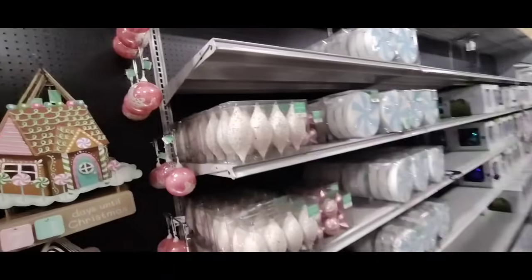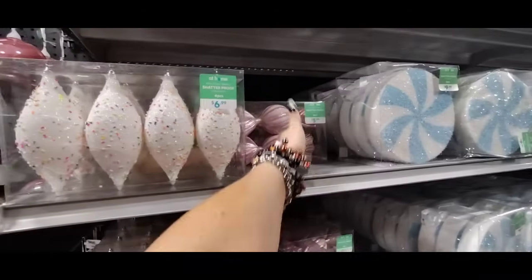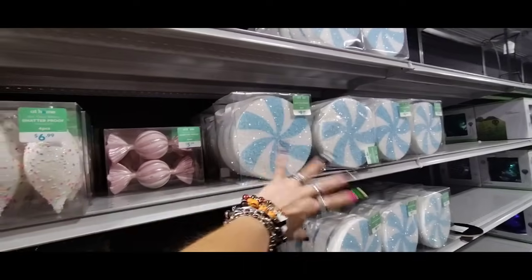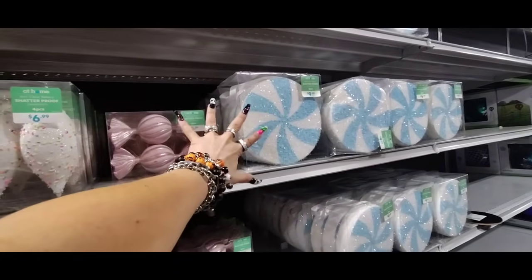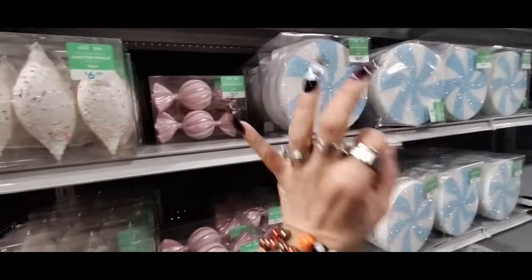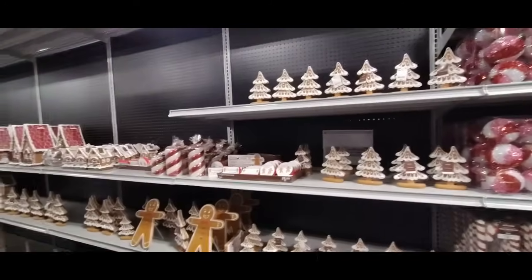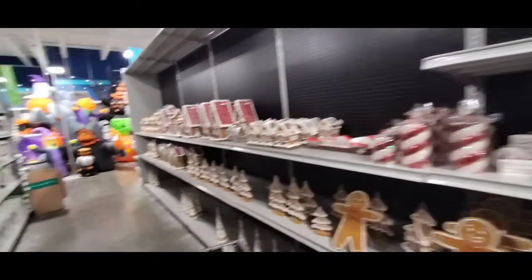Okay. And Valentine's Day, $6.99. Valentine's Day, $5.99. Alright, this is more like, you could totally rock January with this. And you could do Valentine's Day and Easter. It's pastel. That works. These are adorbs. Alright, oh my god, I can't wait till they put everything out. Like, alright, we're just gonna have to move along.